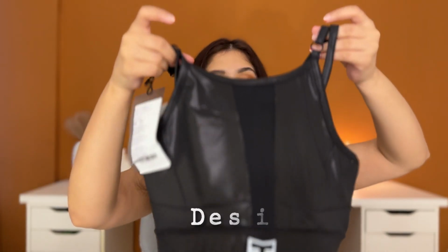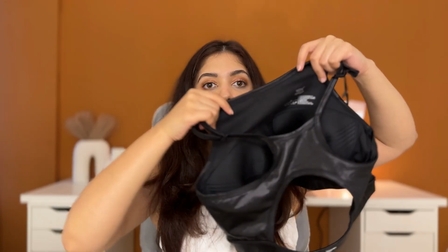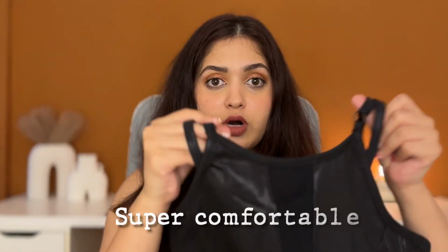So if you talk about the design of this sports bra, you can see that there is a mesh panel at the front. The sports bra is fully lined, so you're not going to have any skin showing through. So this is bound to keep you super comfortable.